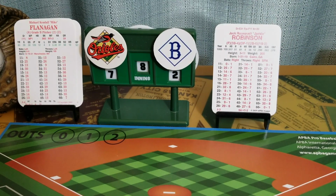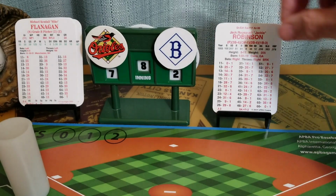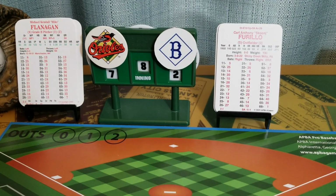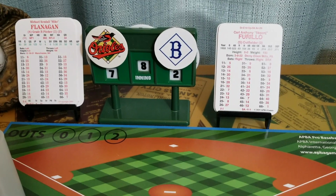Jackie Robinson leads off for Brooklyn. 64 is a strikeout. Jackie is 0 for 4 today. Carl Furillo, who is also looking for his first hit. 55 is 8. Going to be a fly out to center field.